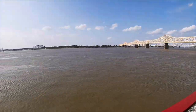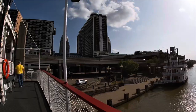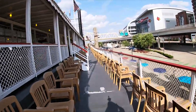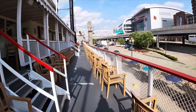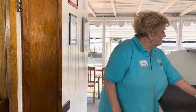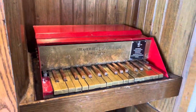We walked around the perimeter of the ship before it set sail, and we heard some beautiful calliope music, so we had to investigate to find where it was coming from. Yes, that's it. 2.5 octaves. And there she was, Miss Martha, the queen of the calliope. She told us all about it.